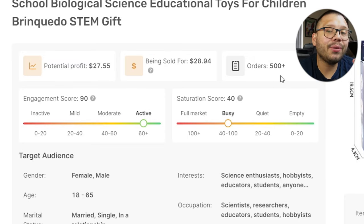And we also have how many orders have been placed for this product. So this right here can tell you whether or not an item is actually trending or if it's worth selling. Maybe it's just about to be oversaturated, so you want to get into it right before it jumps up there, or maybe it's just starting out. All of that information you can get from this screen.